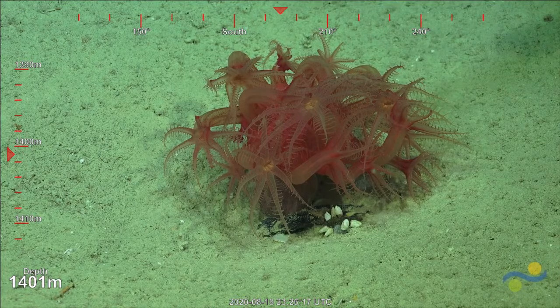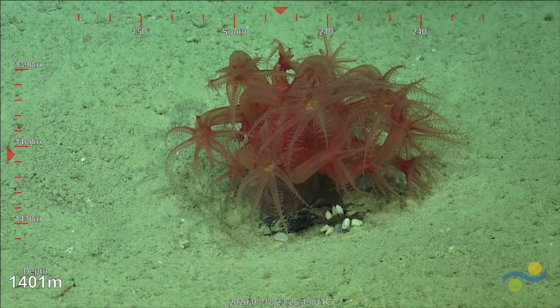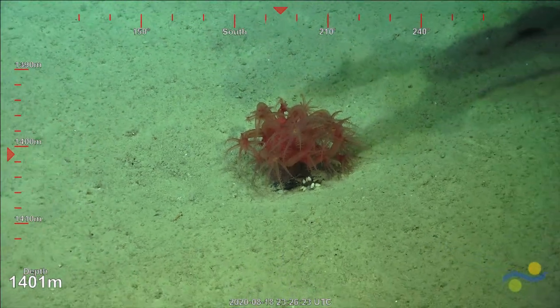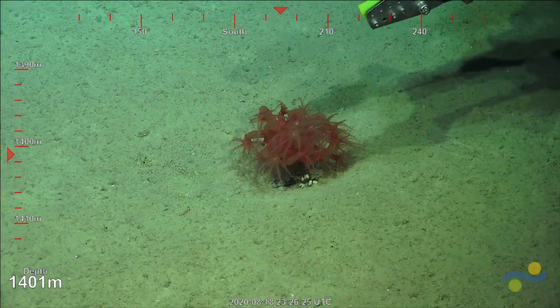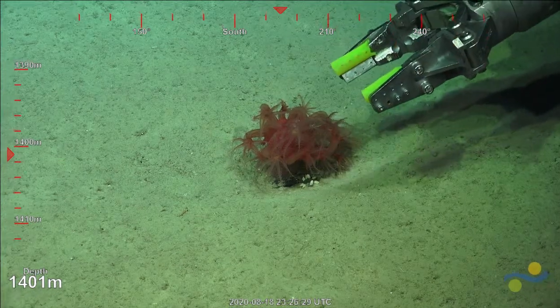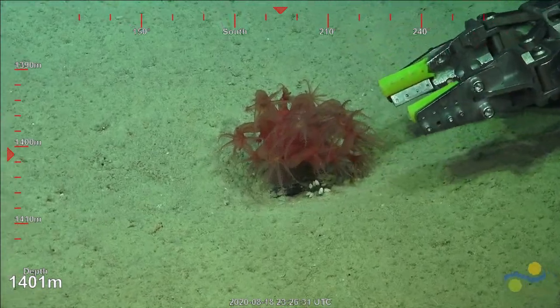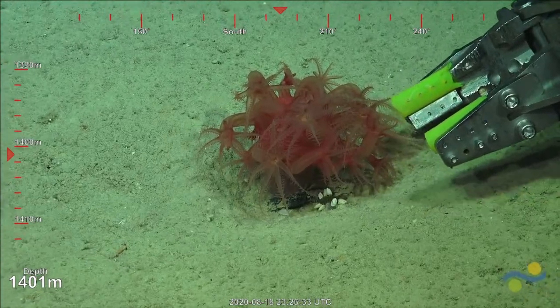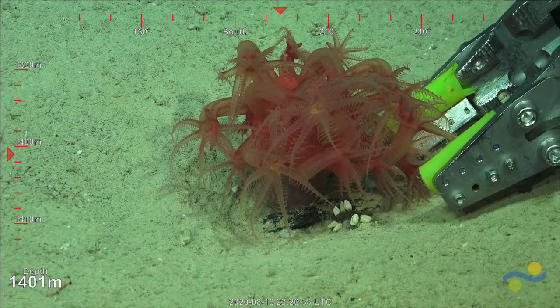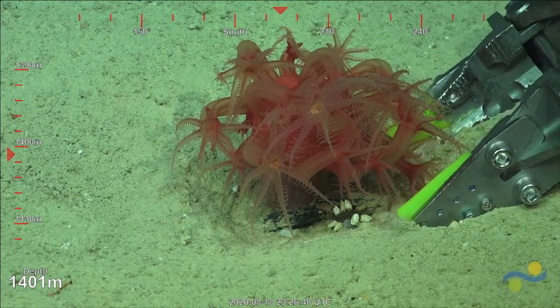Is that alright? So we have Jeremy Horowitz in the control room sitting next to me this morning, our resident coral expert. Just giving instructions to the ROV pilots to have a go at scooping up this specimen. What was its name again? Anthomanthus.